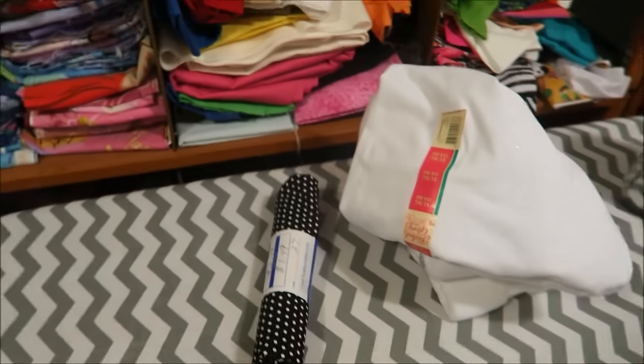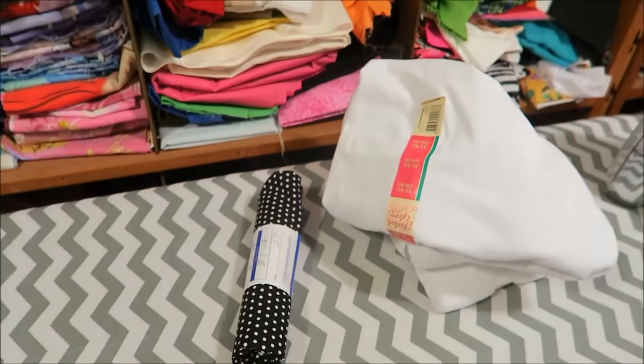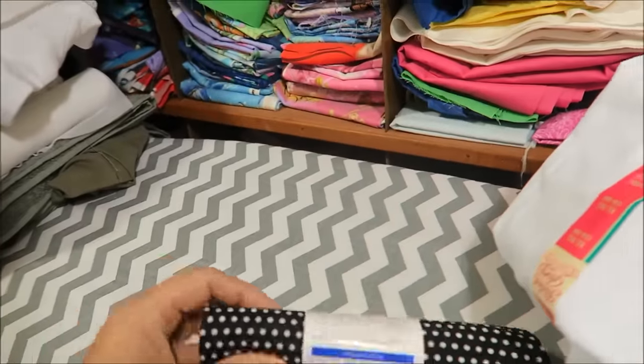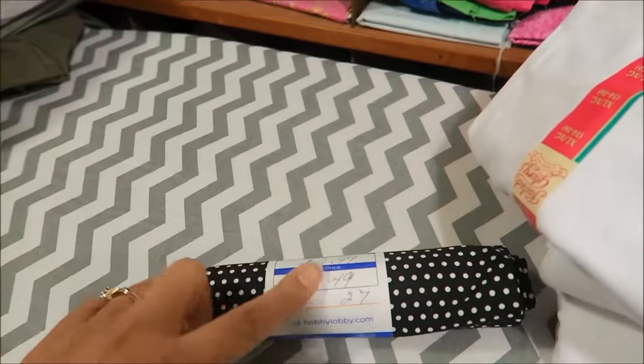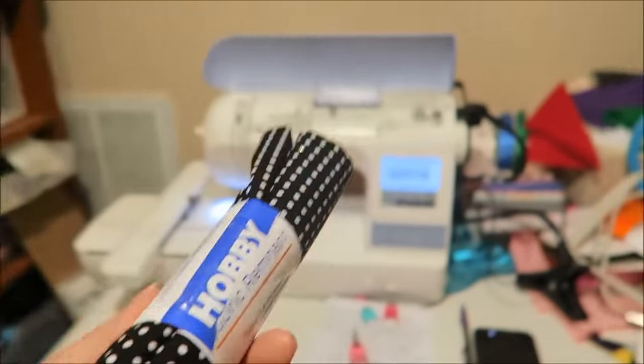It is 7 o'clock, I'm downstairs. I'm going to embroider out a few orders. And I was just gonna show you what I picked up real quick. This is a half yard of polka dot. It was $1.49 on clearance. It was in a clearance bin, and I use a lot of this for like ladybugs and Minnie Mouses.